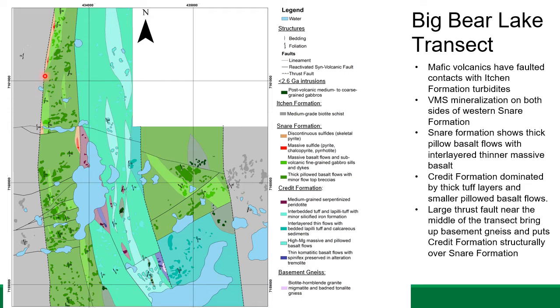Moving over this large north-south trending fault scarp, we get into the turbiditic Itchen Formation again. But then going west over another fault scarp, we have the Credit Formation. This is composed of thick layers of interbedded tuffs with minor silicified iron formation, as well as interlayered massive and pillowed basalt flows. We also have numerous ultramafic intrusions shown in purple, a large one here, and then smaller ones dotted throughout. And there were 2 komatiitic flows observed as well, one here and then one a bit further south. Crossing over another fault, we have a repeat of the Snare Formation.